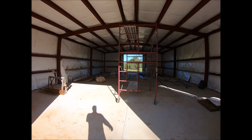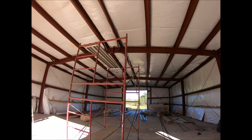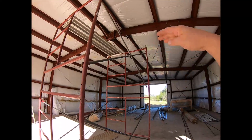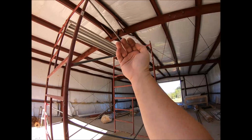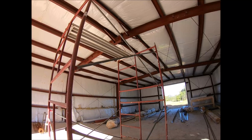And let's see, the crew reworked the insulation. So basically what they did is they pulled the roof up, shoved it up, and then wedged it back down the way it's supposed to be. So hopefully it'll stay.